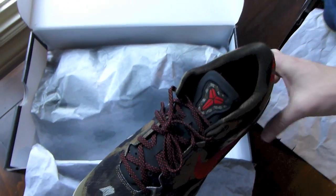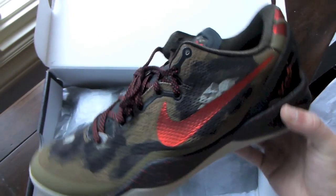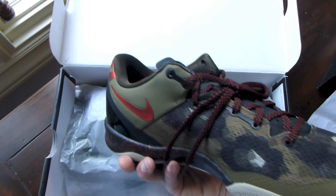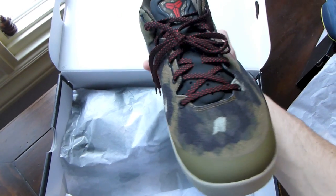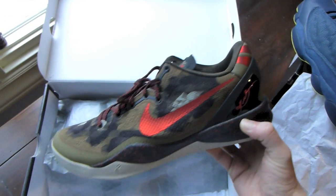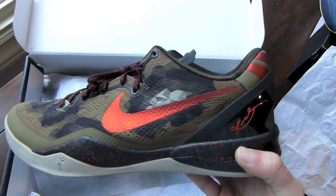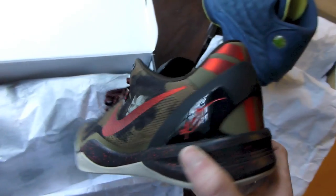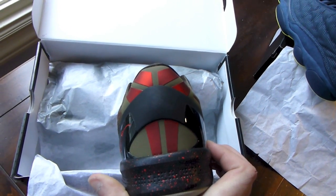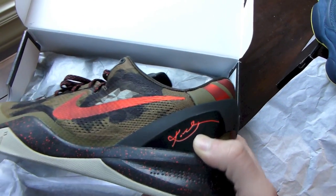Got the Kobe 8 Python. Very clean colorway. Really digging this color. You know, this is a similar olive color to the Jordan 9s, and I gotta say, I much prefer it on the Kobe 8 over the Jordan 9. You guys can see metallic red swoosh. Your two tabs on the back, making the Kobe logo, are metallic red as well. It's your plastic heel cup, red Kobe signature.